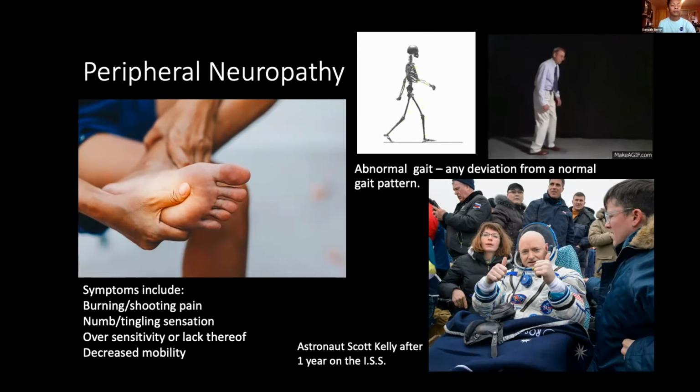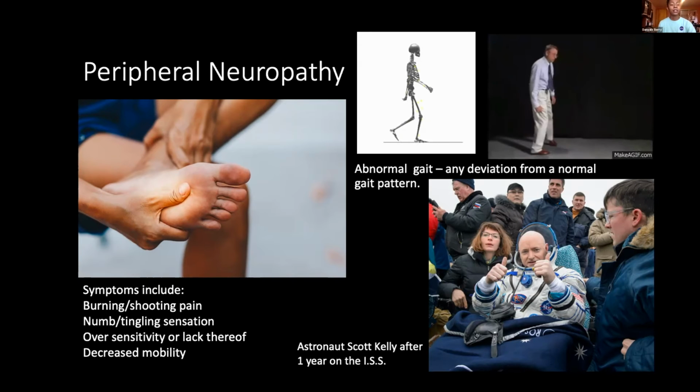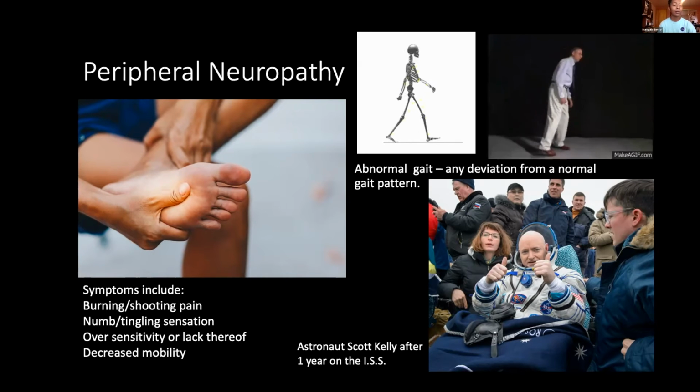An abnormal gait refers to any type of deviation from a normal gait pattern, which can occur when all the necessary neurological input is not successfully sent and received between the brain and spinal cord. On the right, you can see the difference between a normal and abnormal gait cycle. The observation of an individual's gait cycle can help diagnose the cause and evaluate possible treatments for that specific individual.